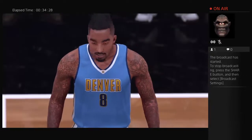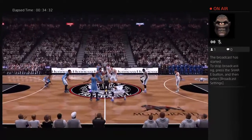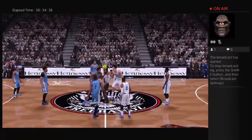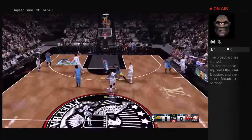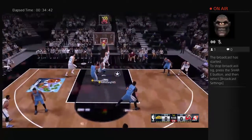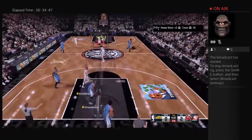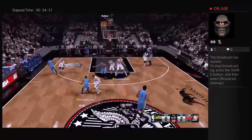We've got Denver facing Atlanta. So Atlanta will get the first possession. Now let's take a look at Denver's opening lineup. Davis is out there with Jordan. Then there's J.R. Smith. Then it's Anthony. And it's Rondo in at the 1 spot.